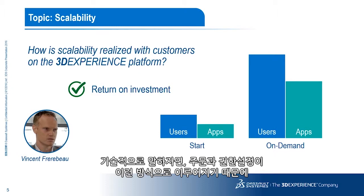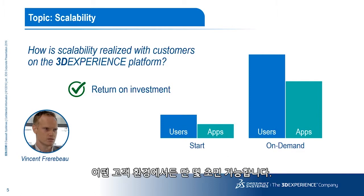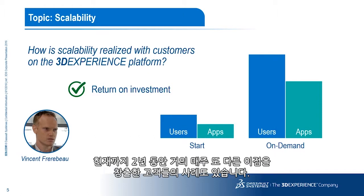Then technically speaking, the ordering and the provisioning is done in such a way that we can add automatically as many users or applications as needed. It's done only in a few seconds on any customer environment. So this on-demand scalability is demonstrated with some of our customers already, and we have examples of customers who created an order almost every week since 2 years now.